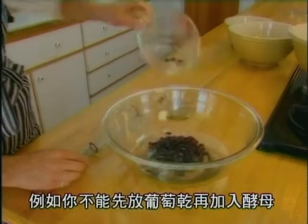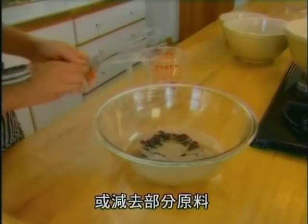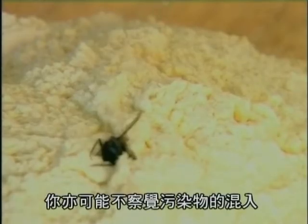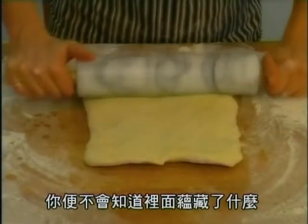For instance, you can't put in the raisins first and then add the yeast, or leave some of the ingredients unmixed. Sometimes contaminants can get into a recipe without you even realizing it. Now, if you don't have some way of examining your final product, you may not know what's really in there.